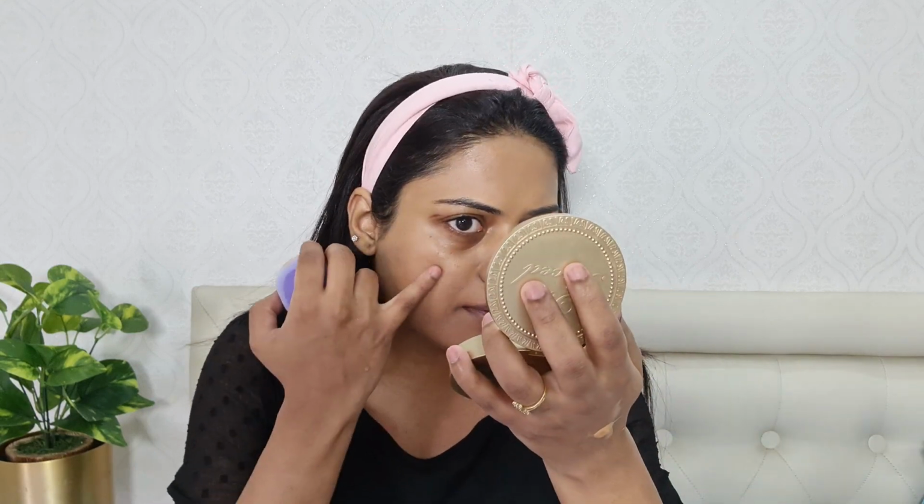Coverage wise, I think both do give an equal sort of coverage. I don't think this gives any less or this gives any more. But I do notice now that it's been a few minutes since I applied this foundation, the shine that you were seeing earlier has become slightly matte on this side. See, this side is still a little dewy, and this has become slightly matte, if you can see. So within a few minutes of application this does settle down into a little matte finish.